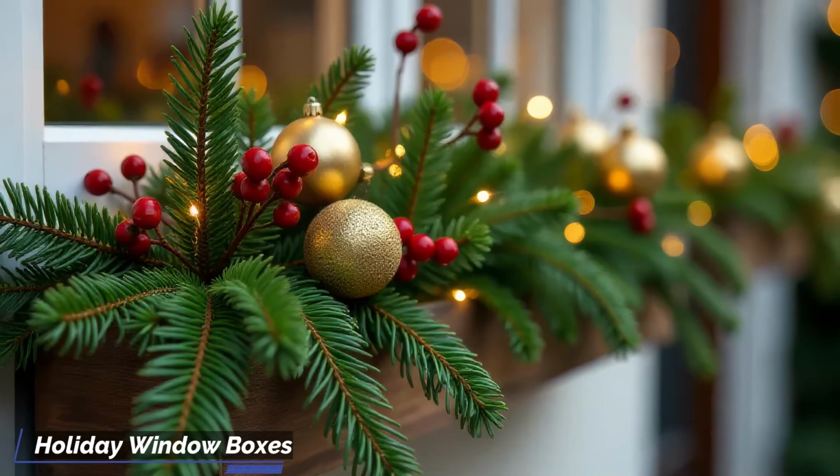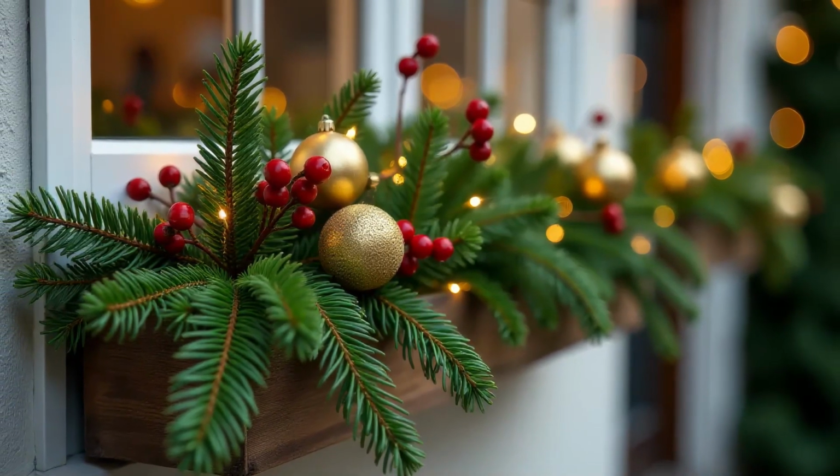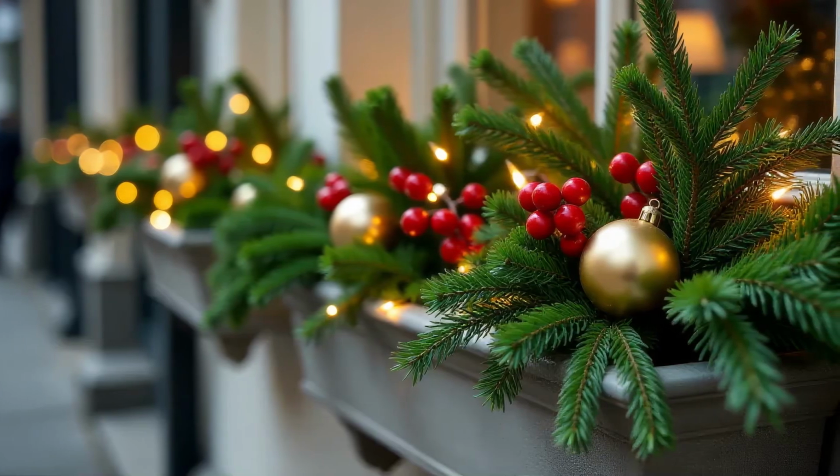Transform your window boxes with holiday greenery, pine cones, and red berries. Add mini ornaments or twinkle lights for an extra festive touch.